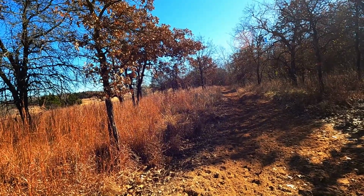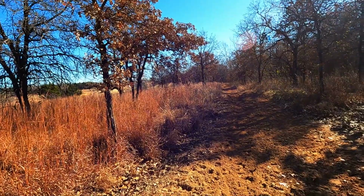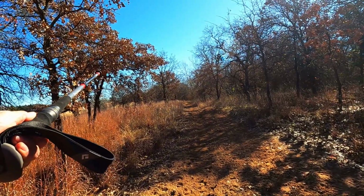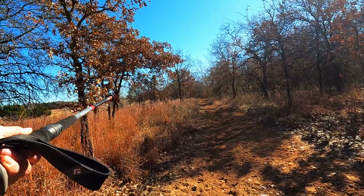For the first time in a while, the sun is off to my right. That's south-ish. That's the correct orientation. You can't see it. Comm towers are about that way. All of this looks good. And let's scan the territory.